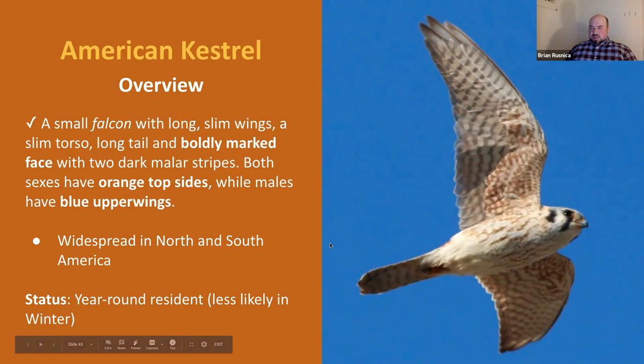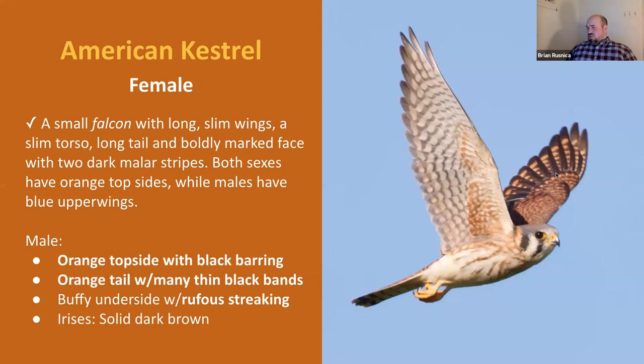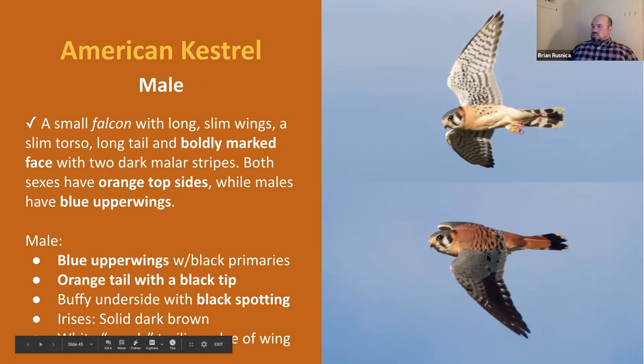The female American kestrel can be identified on the top by their wing color, which is orange with black barring. And underneath they have a rufous streaking. The tail, which is not seen well in this picture, is orange with many thin black bands. The male American kestrel has a much different look on top. It has blue upper wings, and then below also different. Typically we see them with dark spots on their kind of pale to buffy torso.